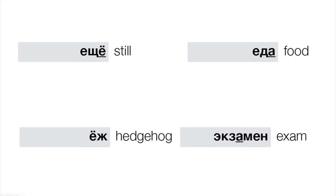Right there, we have an initial Ё, and the same principle holds. We want to begin the word with a Y sound, right, with an ikratka.